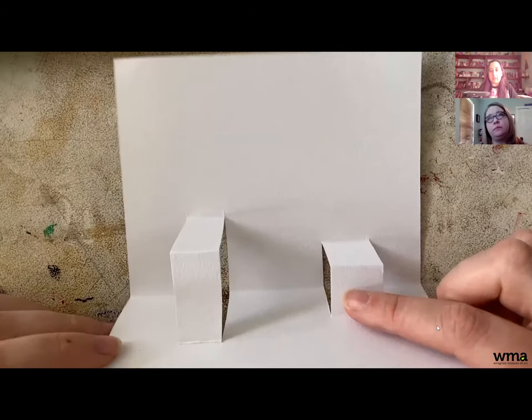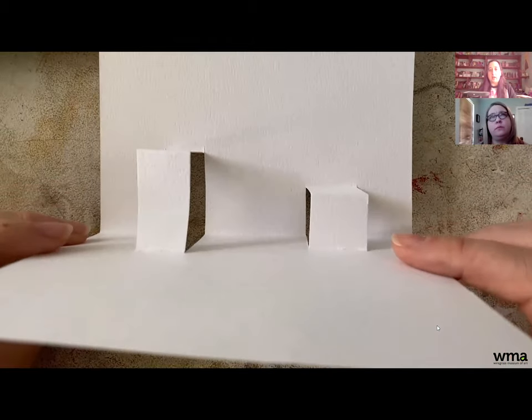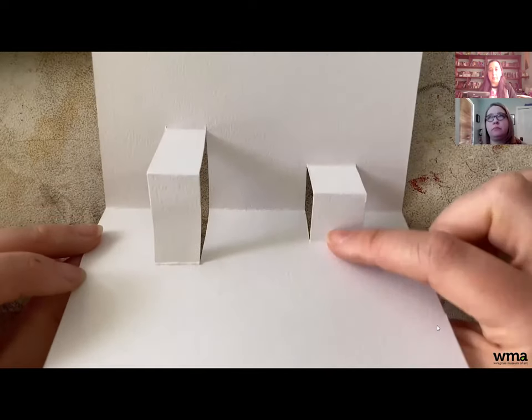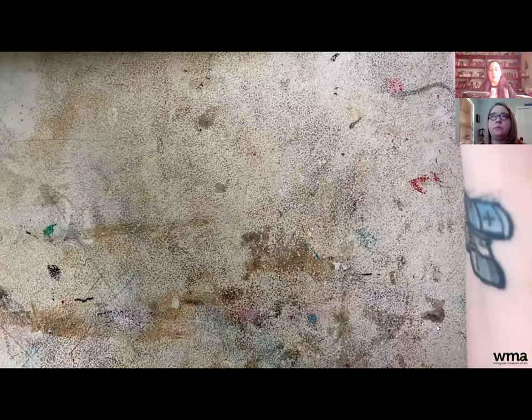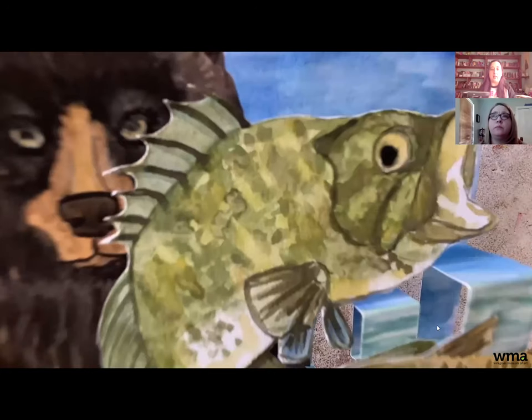You would be able to play, so you can see here on the paper, I think it comes through okay, where this one that we made that was shorter is farther back on the page, and then this one's closer. So it's like with the bear kind of creeping in the background looking at its dinner, it's farther back than the other fish.